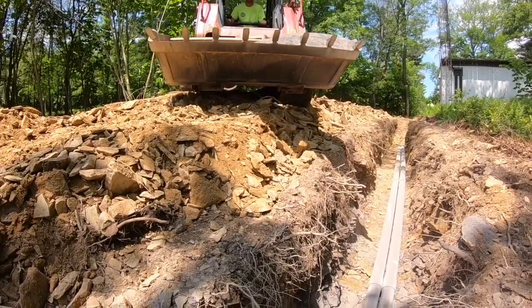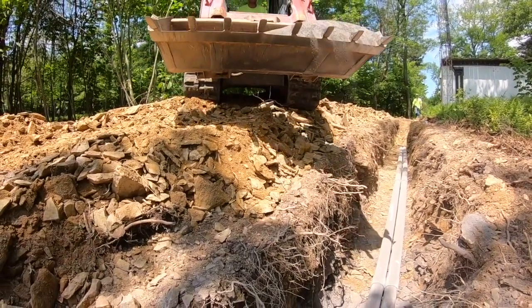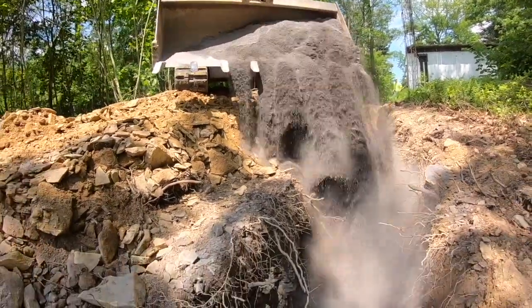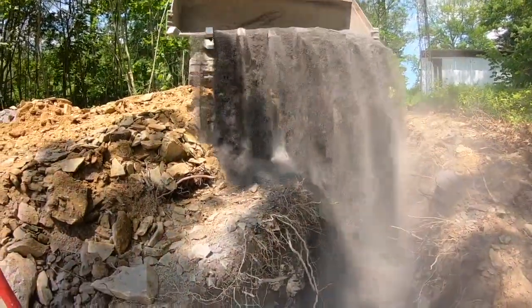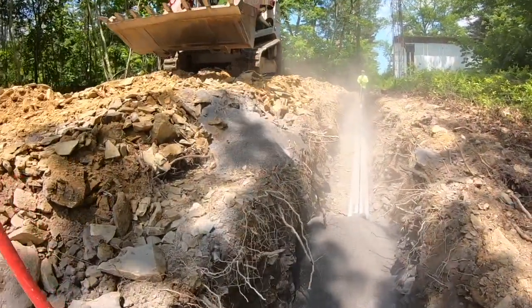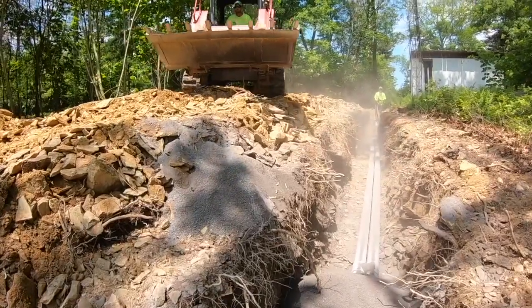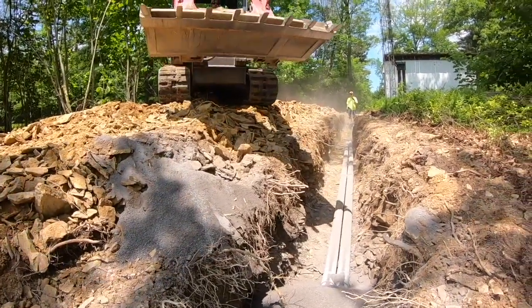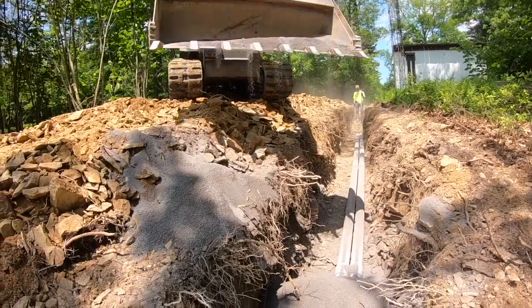I really like the stability of that Takeuchi, man. Nice wide tracks, that thing's very stable. Right, hold me. Yep, keep coming, Ray, keep coming.